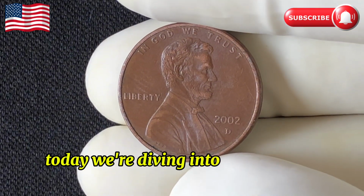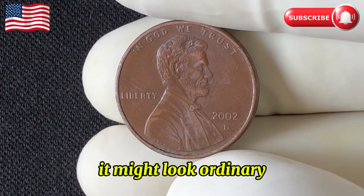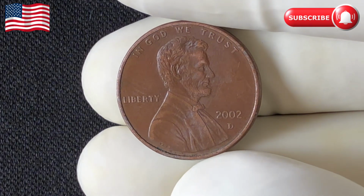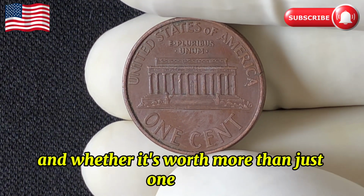Today, we're diving into the world of the humble 1-cent coin, specifically, the 2002 penny. It might look ordinary, but there's more to this little piece of history than meets the eye. So, let's uncover what makes the 2002 penny a fascinating find and whether it's worth more than just 1 cent.